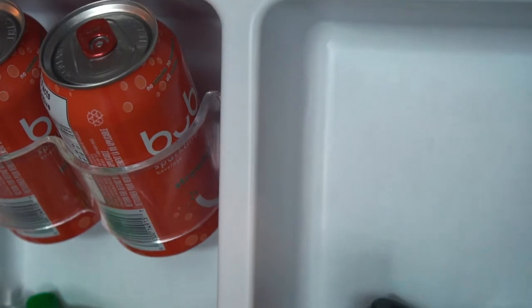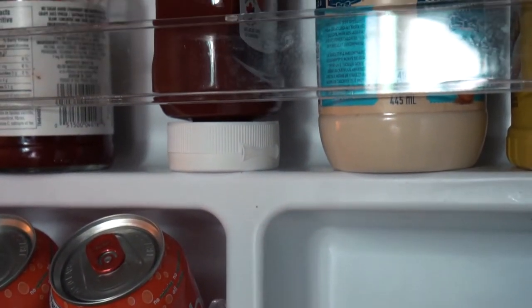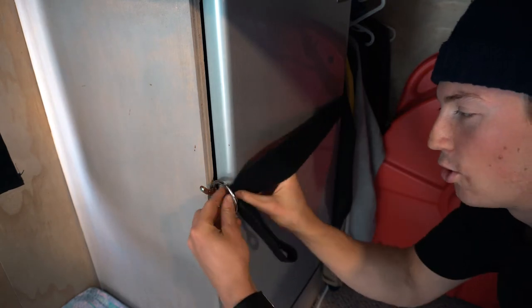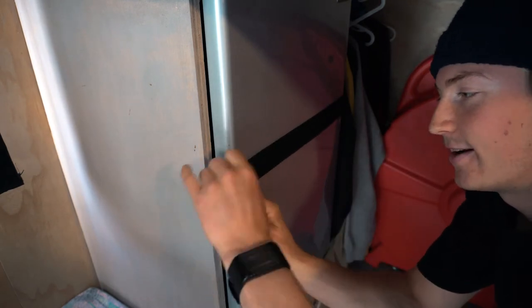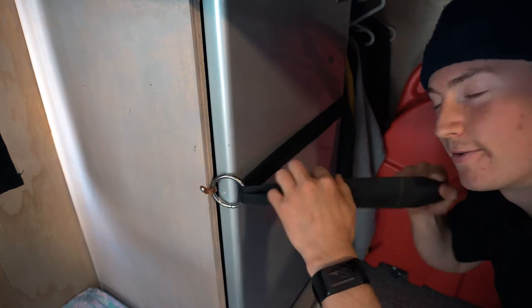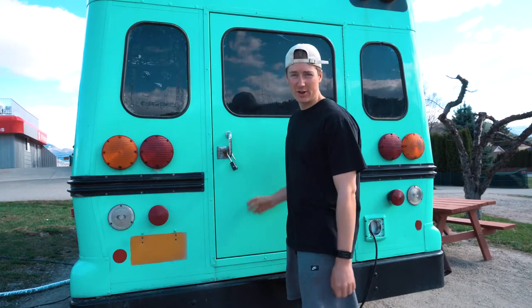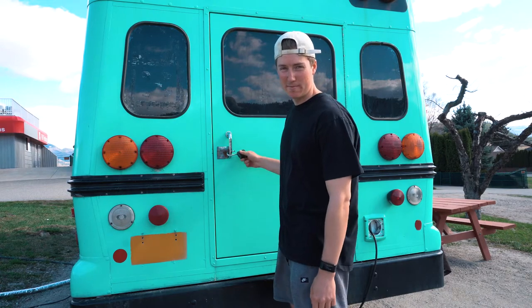Keep things interesting. And a really important part again, we gotta make sure that we can load her up and lock her down for when we're ripping on the road. Don't want her moving anywhere. The garage is behind the scenes. This is where all the magic happens.